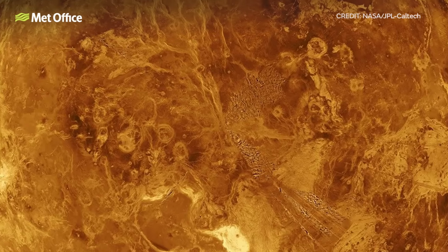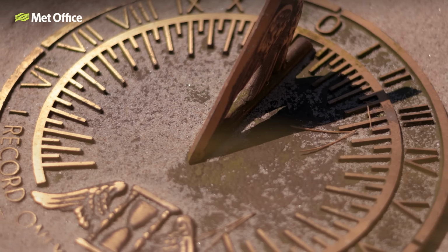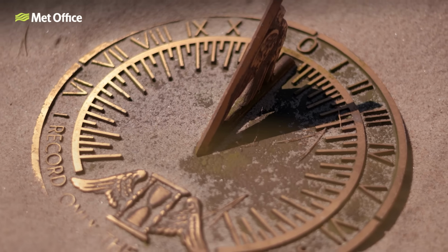Temperatures on Venus can exceed 450 Celsius. The atmosphere is so thick that only about 3% of the sun's light can get through, so it's actually quite hard to tell the difference between night and day anyway. And the days on Venus are long, by the way, over 5,800 hours long.